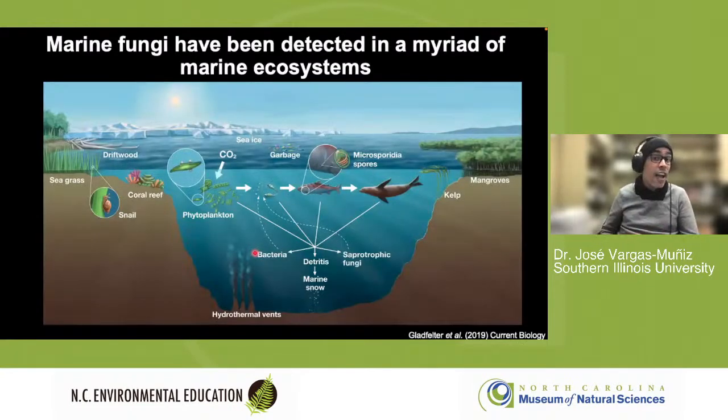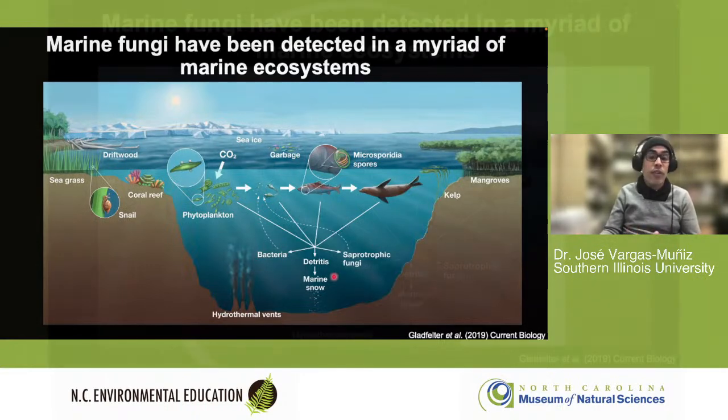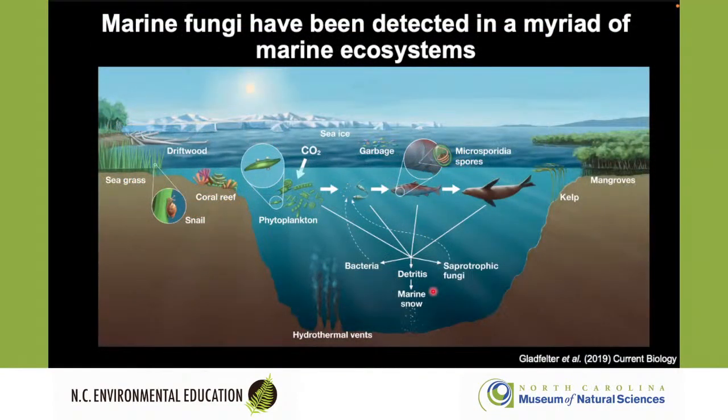We know that fungi are everywhere in the marine environment. So we have seen signatures of fungi being metabolically active, growing and thriving in places where you would not normally expect fungi to be, like the hydrothermal vent. They also perform a saprotrophic role in the marine environment. And similar to their land counterparts, they also colonize marine plants and form important symbioses with them.